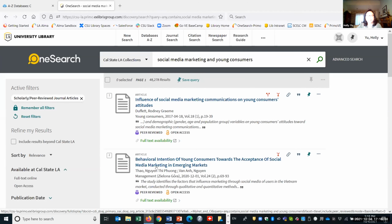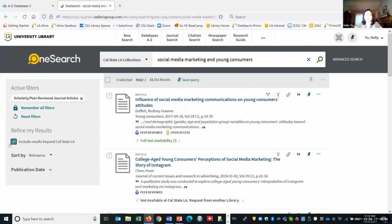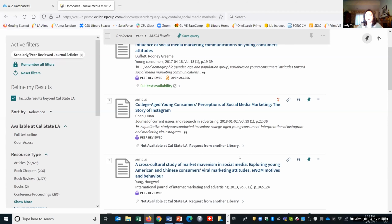If you think these articles are not enough for you, you can click here. This only works for articles. Click on include results beyond Cal State L.A., and that will bring up articles that are not available at Cal State L.A. So how can you tell? If the article is available at Cal State LA, you see full text availability. If the article is not available at Cal State LA, it tells you not available at Cal State LA, request from another library. Requesting an article is completely free for you. So you can just click on this article.